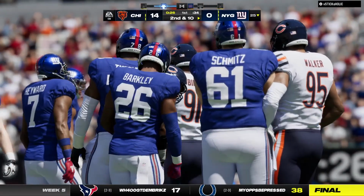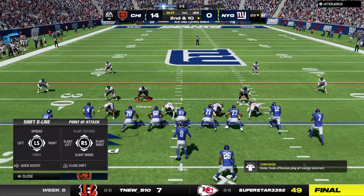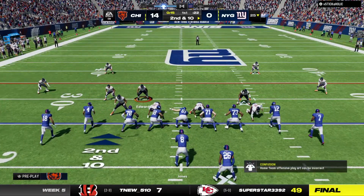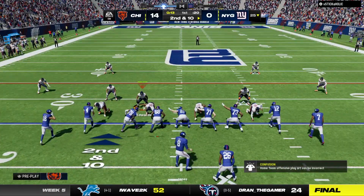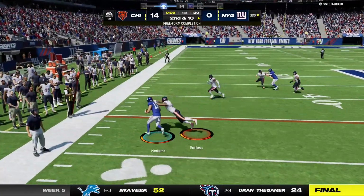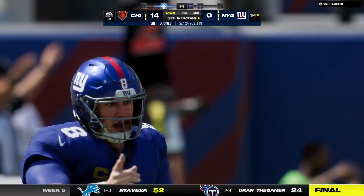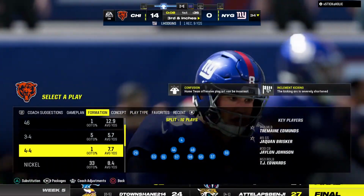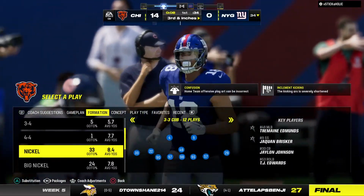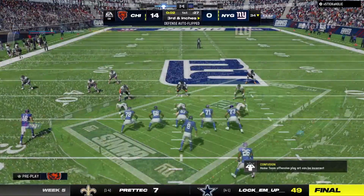Tremaine Edmunds there to bring him down. They had the run for no gain. Now they'll try again from the 25 on 2nd and 10. Looking to throw. Jones. And this will be caught. It's Isaiah Hodgins. And he gets this up to the 34 out of bounds there. 9 yards, and that leaves him just short, so it'll be 3rd and less than a yard.